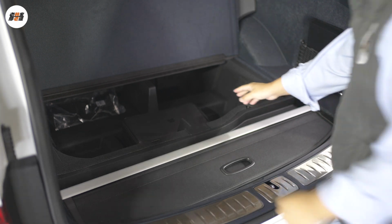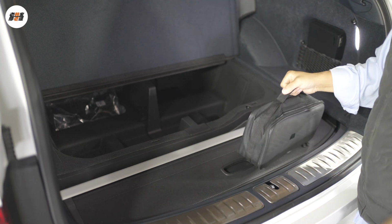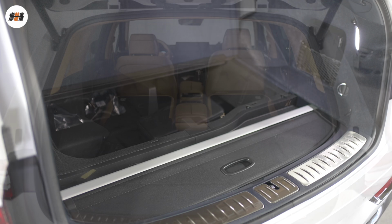It has no spare tire. As you can see, this is a tire repair kit. Although the kit case was made more delicately, I think it's better to have a spare tire. Not all the trims have spare tire. Compact spare tire are only standard on some trims. No spare tires are equipped standard on some 2.5 model and 3.5 model with 3-row seat, in which model has large wheel. Spare tire is optional.